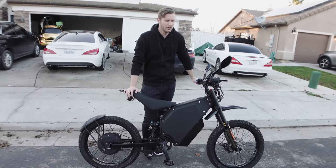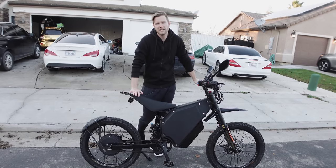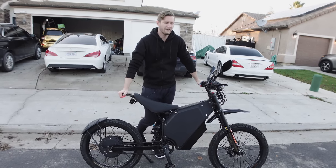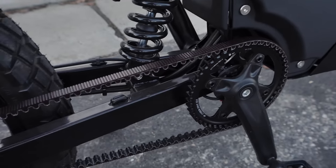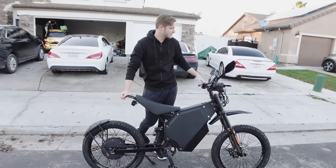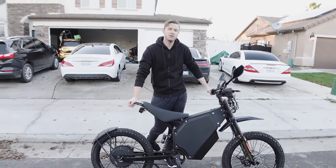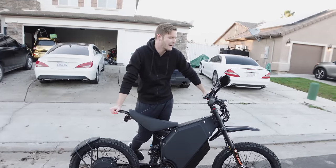This video was just my initial impressions, and so far I'm pretty dang impressed. I'm glad we threw this seat on it because the other bicycle seat that it came with definitely was not nearly as comfortable. But yeah, so far this bike is an awesome spec. Tail light works great. Headlight is nice and bright. You have high beam, low beam. You have turn signals. Pretty much everything you'd expect on a motorcycle, you pretty much have on this thing.